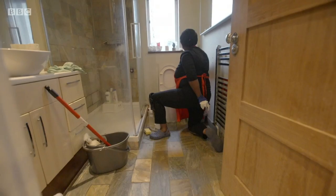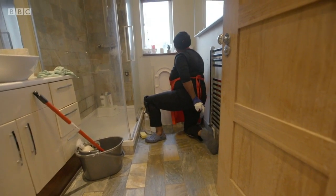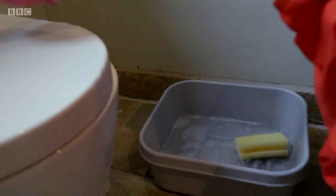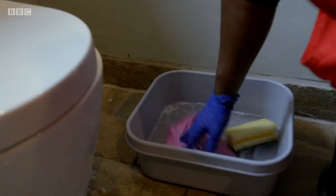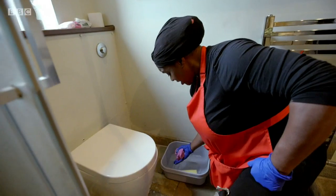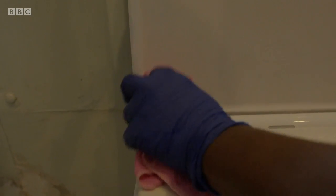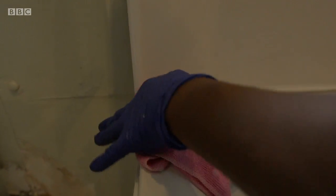Every time the toilet is flushed, thousands of droplets containing bacteria are released, yet more than half of Brits don't close the lid. You must make sure you don't use a rag that you use in the bathroom in the kitchen. Once this is in the bathroom, it stays in the bathroom. Look at there. Make sure to wash in between there as well. You just double up the rag and just poke it in like that.